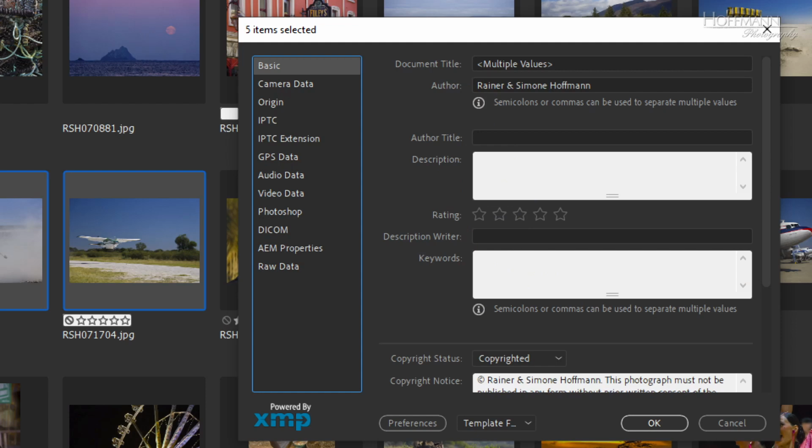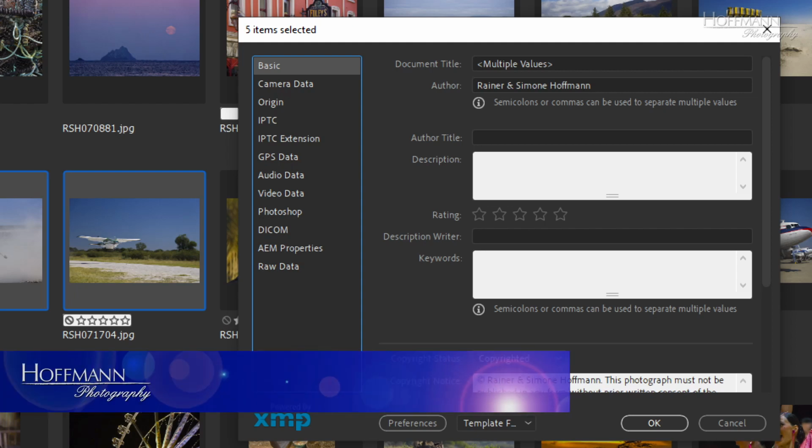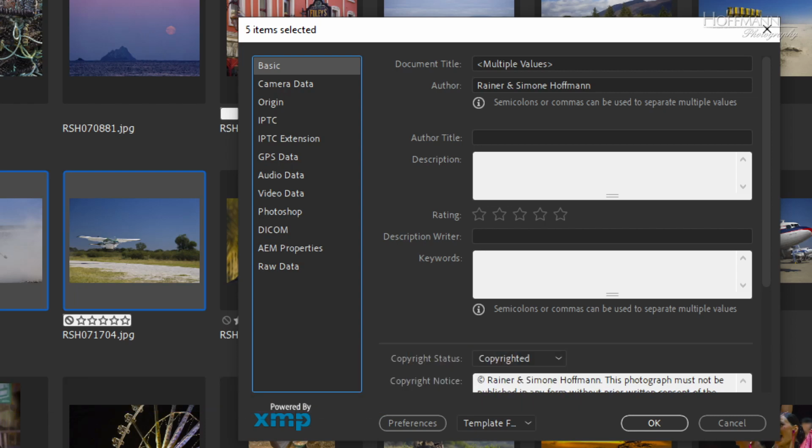Now, what keywords do we need to find a particular image later? Ask yourself the following questions. Where are we? What can be seen in the picture? And if there are people in the picture, who are they? The question of when the picture was taken is not important because the date is in the EXIF data anyway.